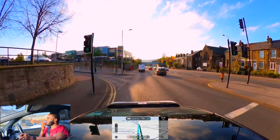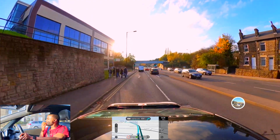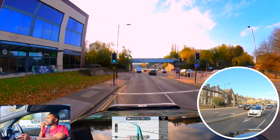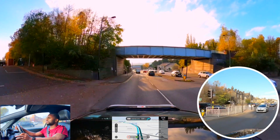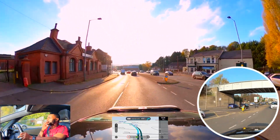Okay. Alright, so there's a chance after the white car. So there's a chance right now, so I'm going to move in now.